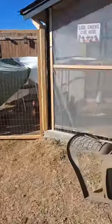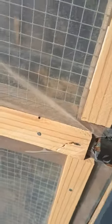But I put it in their coop so they don't have any wind. Come on, guys. Here you go.